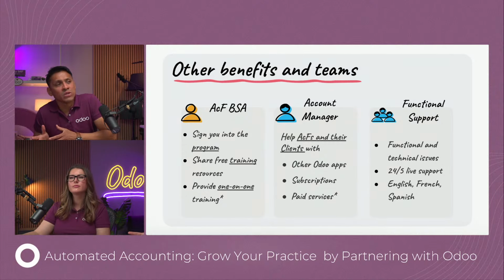So as I mentioned before, the account manager will help you to show you additional apps for you or for your clients, help you with subscriptions or licenses, or any additional paid services, as I mentioned, for you or your clients. And the functional support team is available for you and your clients as well, to solve any technical issues, server errors, and so on. 24/5 live support in English, French, or Spanish. And I think that should be it from our side.